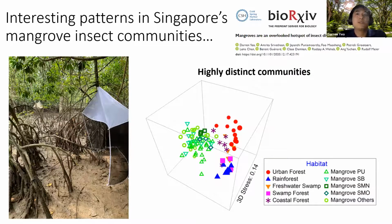But what is actually more interesting to me is that the mangrove insects are extremely unique. If you look at this plot, this is an NMDS plot, which represents how the insect communities are different or similar in 3D space. If you just focus on the points in green, you can see that they're very separate, very distinct from the other habitat types. So this means that if tomorrow we suddenly lost all of our mangroves, we would have lost a huge proportion of our insect diversity because they are found nowhere else.